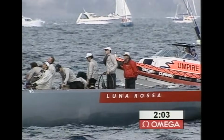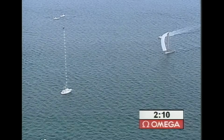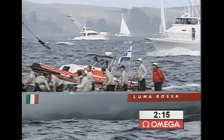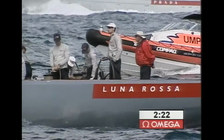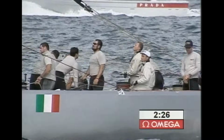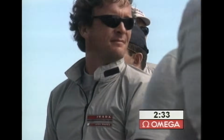It can't get any worse, surely. Cleaned out at the start, trailing the New Zealanders, who were well and truly in control. And then Max Sirena cops the carbon rod right on the head, terrible head wound, blood all over the starboard topsides. He's taken off, stitches by the Prada doctor. Then they go fishing for something dragging on the keel. Then they have problems with the Genoa track.